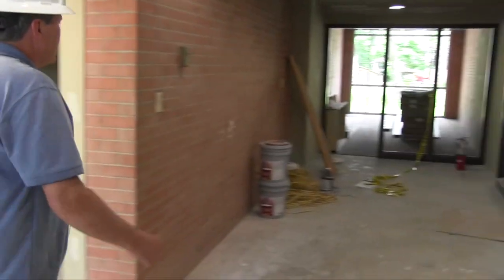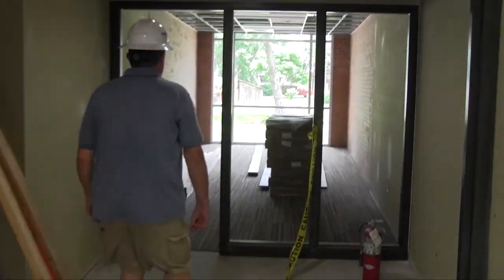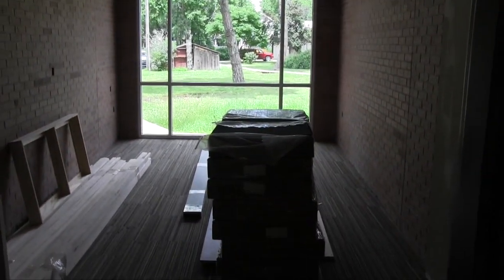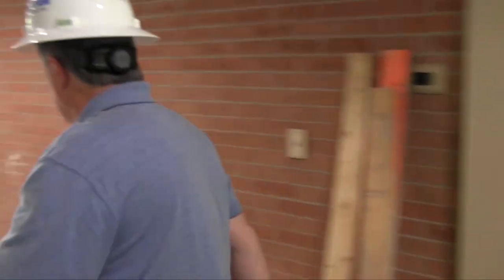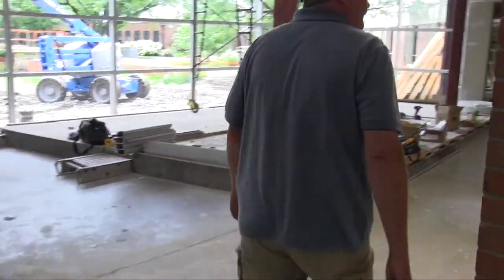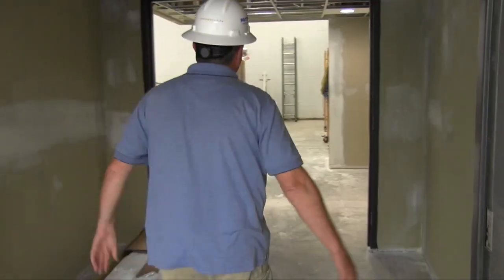Back to the back here, we have what at one time was a stairway to the lower level. It's now a conference room. A nice size, spacious conference room with glass facing the north up Lancaster Avenue. We will take a right hand turn, and we're walking into the new entryway to the theater.